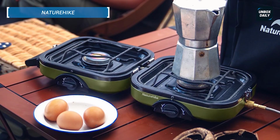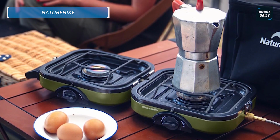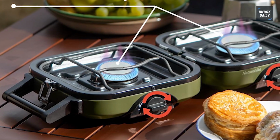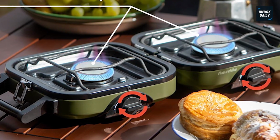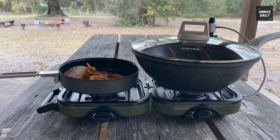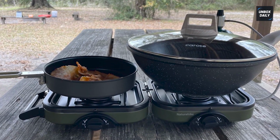The Naturehike 2-burner folding camping stove offers a more minimalist, travel-friendly design without sacrificing functionality. Powered by propane, it offers 16,000 BTUs of cooking power across two independently adjustable burners, giving you flexibility for different cooking speeds and styles. The piezoelectric ignition system provides reliable, quick lighting without batteries or matches.